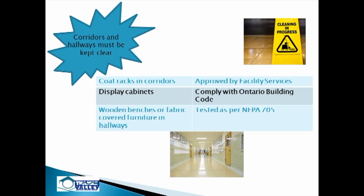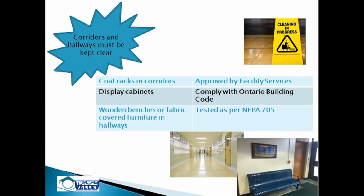If a student must be removed from the rest of the class and their desk is placed in the hallway, they must be supervised. Students should be discouraged from congregating in the halls for long periods of time, for example at lunchtime. One or two non-combustible benches for visitors are permitted to be placed adjacent to the administration area, and non-combustible lockers and existing coat racks may be placed in the hallways, provided these items do not reduce the required width of access to exit. Wooden benches or fabric-covered furniture shall be tested as per NFPA 705. All staff should be aware of the space they are in, and if there are obstructions in the hallway, stairwells, or other locations, they should report them for cleanup if they are not responsible for the area.